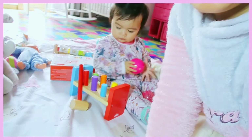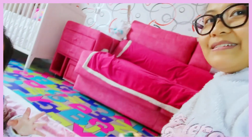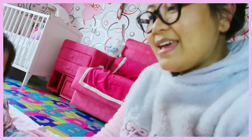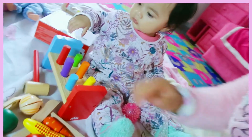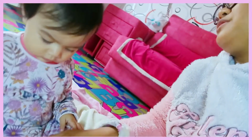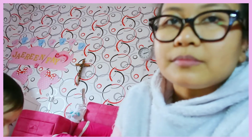All of these are from Daddy Toots. Thank you, Daddy Toots. Yay. She have a lot of toys to play now. It's been a long time we didn't buy toys for her. So, now, since she doesn't have a playmate, not like in the Philippines, she can play with a lot of kids because the kids come and go in your house.